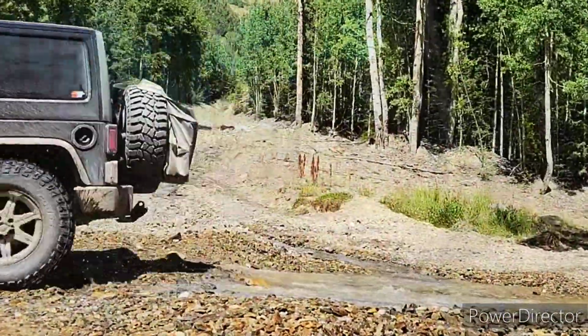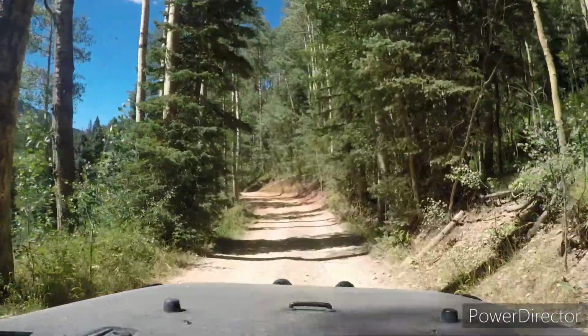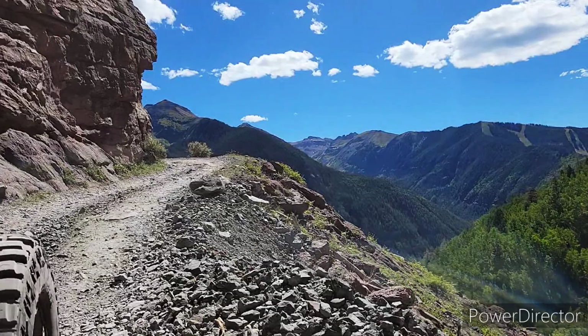Once you reach the far end of the trail and pass through Ophir, you then have to decide, how am I getting back to Ouray? Well, in this case, this is the route we chose.